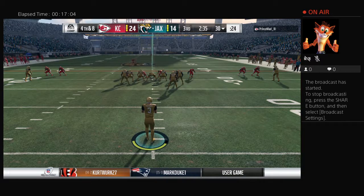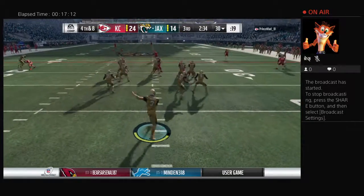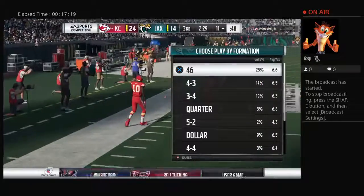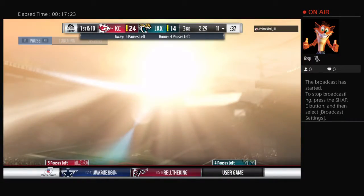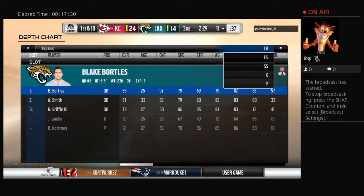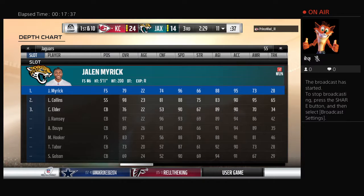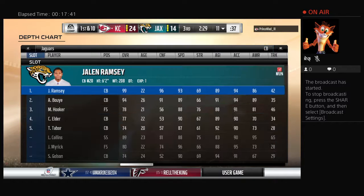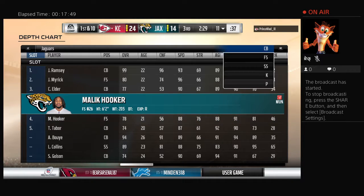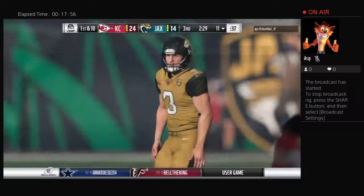He's been terrific so far. This is away and a very good kick, angled for the sidelines. And this will be out of bounds. Now it's a question of where they'll mark it. And they'll say it crosses. The 11-yard line.